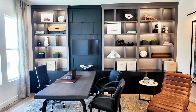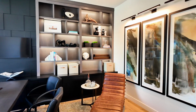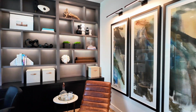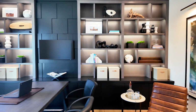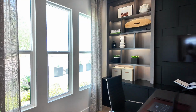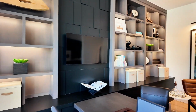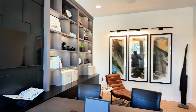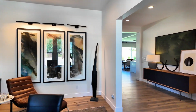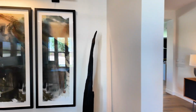So as soon as you walk in, you have this great office space, flex room, whatever you want to use it for. And first, can we just appreciate how they've decorated this model? I've gone through a lot lately, and some, well, they just dropped the ball. Great ceiling height here. Now this home, 4 bedrooms, 3.5 baths, a 3-car garage, and almost 3,100 square feet. And like I said, there are several quick move-ins available.